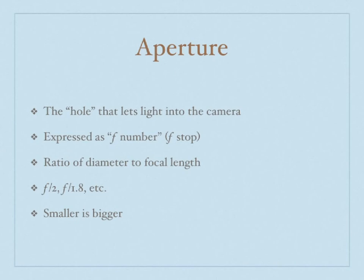So aperture. Again, how wide open or closed the lens hole is controls how much light you let into the digital camera. And that's expressed as an F number. Like Michelle said, F stop, that's the geeky photographer terminology for it. So you'll see F1.8, F2, F2.8. Confusingly enough, however, since this is really the ratio of the diameter of the lens hole to the focal length, smaller numbers mean a bigger hole. And conversely, bigger numbers mean a smaller hole. So it's bizarro land here.